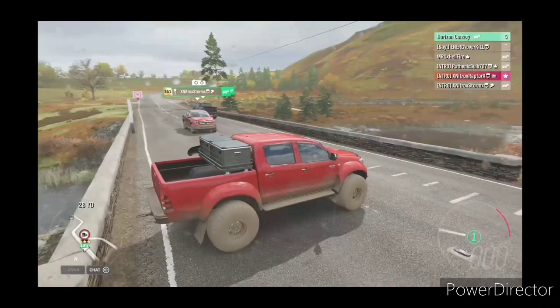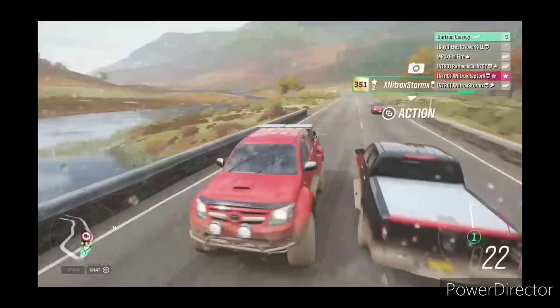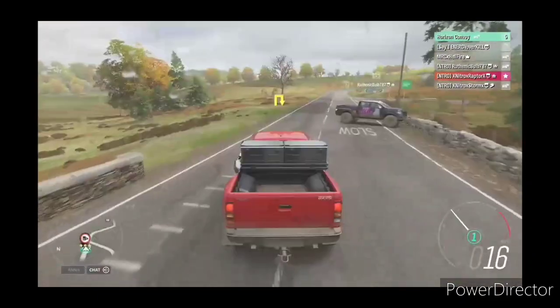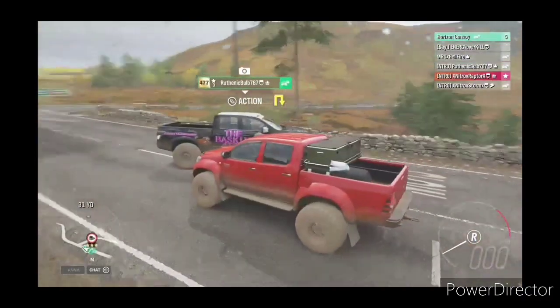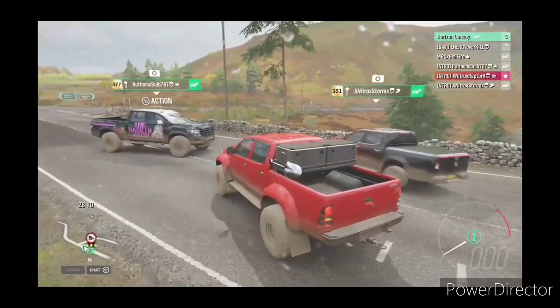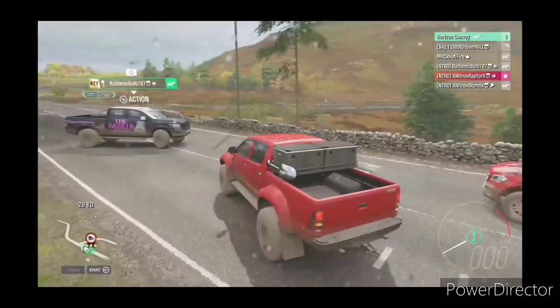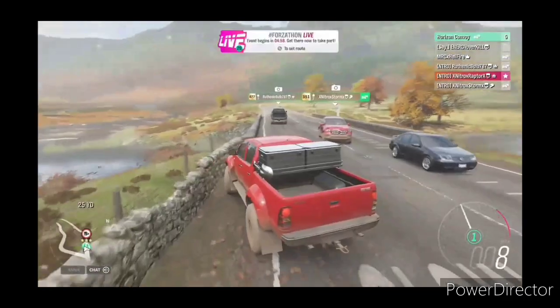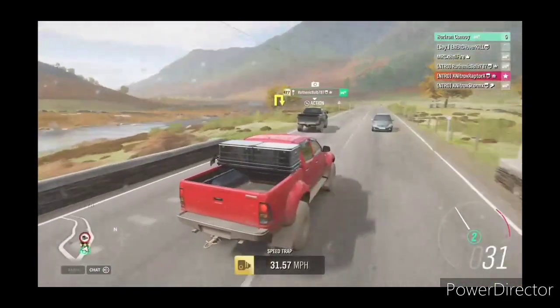Apparently, baby. Dude. Okay. I'm still surprised this car can go 30 miles per hour after it's at 100%. You know what, though? The thing with Toyotas, you know what the thing with Toyotas are, right? Toyota pickups are unkillable. Your engine's really dead.